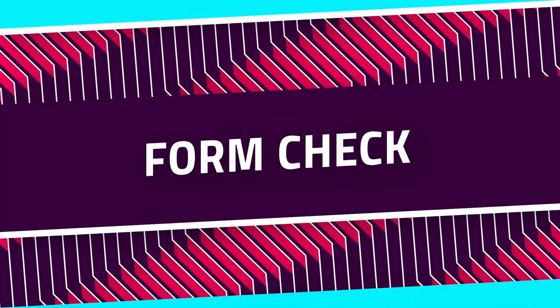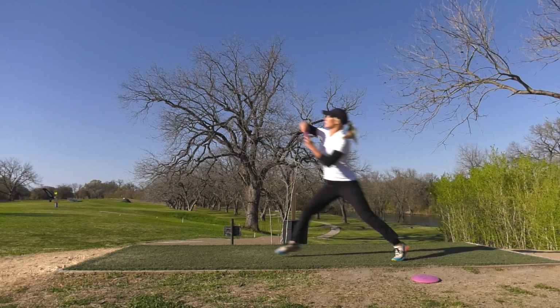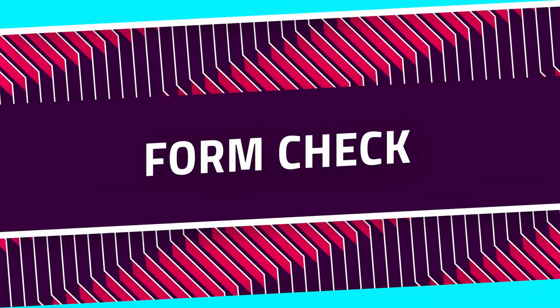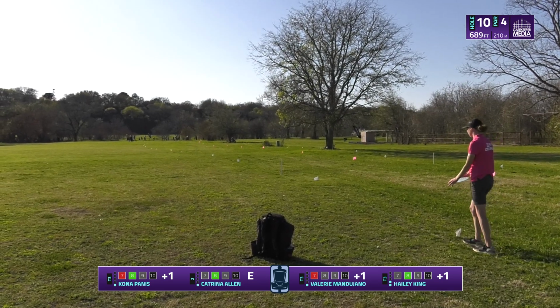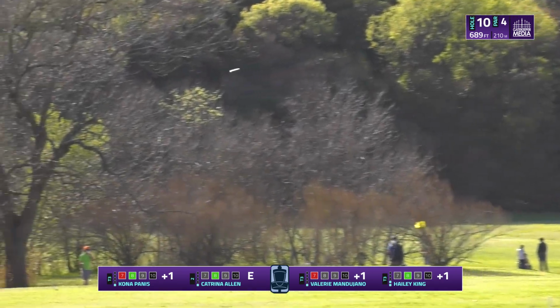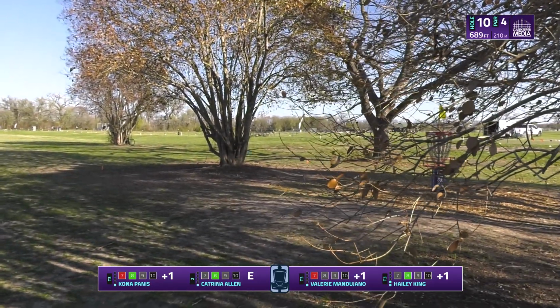Let's take a look at the form here for Catrina. Look at how balanced she is. She does a little pump, but as you can see, that disc never goes past her back foot. Her spine never bends over. Beautiful golf shot from Catrina. Yeah, one of the most unique forms in our game. Very distinct. You would know from a silhouette whose form it is, and yet the timing is just so flawless.